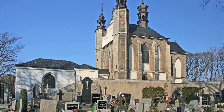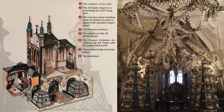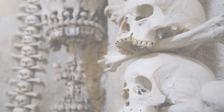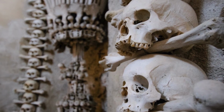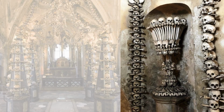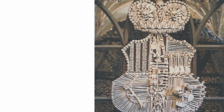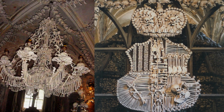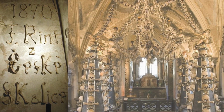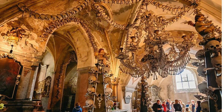By the 15th century, with so many bodies interred, the monks began exhuming bones to make room for the newly dead. Instead of discarding them, they decided to honor the remains in a unique way. Over centuries, the bones were arranged into macabre designs by different artists, with the most famous transformation occurring in 1870 by František Rint, a woodcarver who used bones to create the unsettling masterpieces that exist today.